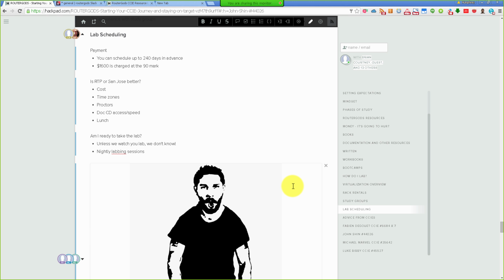There's some reasonable amount of preparation you have to do, right? Go through the blueprint, make sure you at least understand and be able to configure all the technologies listed in there. But yeah, I never felt 100% ready when I took the lab.